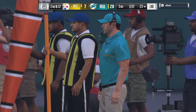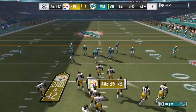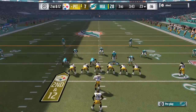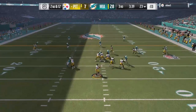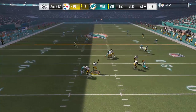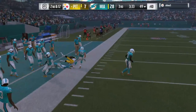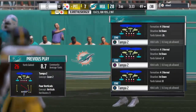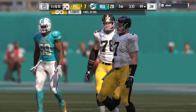trying to find room to run the ball. I'm sure they're going to have to change some things up because he's so versatile. They've got to get the ball in his hands somehow and create some space because they're losing this game. Well, and defensively, you've got to key in on Bell, make him the focal point to stop him, and they've been able to do that. And he has gotten better every year he's been in the league, always adding something to his game, one of the premier runners in the NFL. A good pick up there, 26 yards.